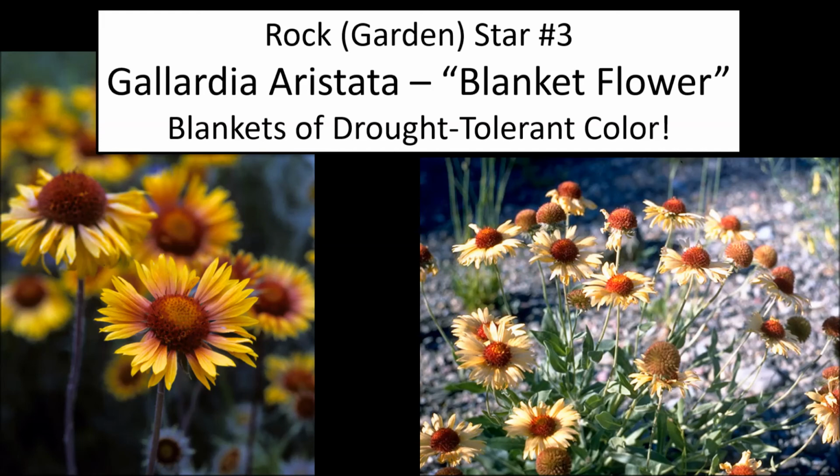Today's rock star is Gaillardia aristata, commonly known as blanket flower, which is native to Colorado and most of the Midwestern USA. I planted a single specimen of blanket flower in 2014. Since then, it has spread throughout my rock garden and even into my yard. So much so that I decided to stop mowing half my front yard to see if it would become a viable perennial garden. Blanket flower thrives with no supplemental water.